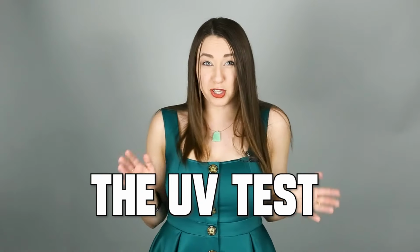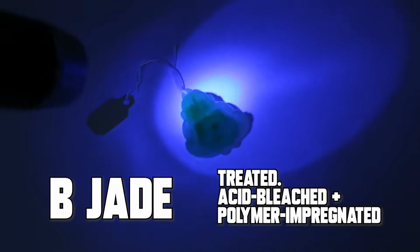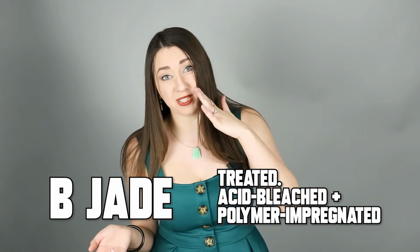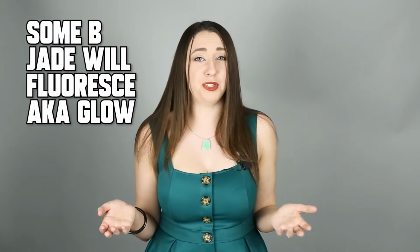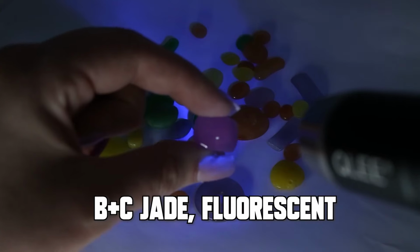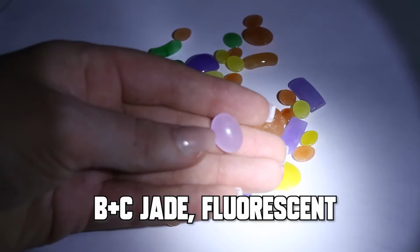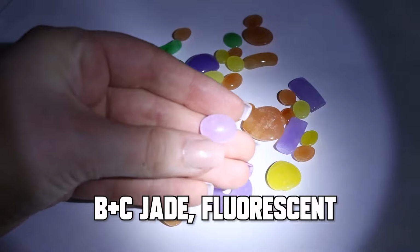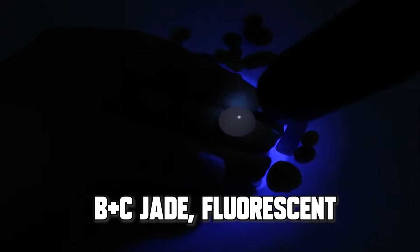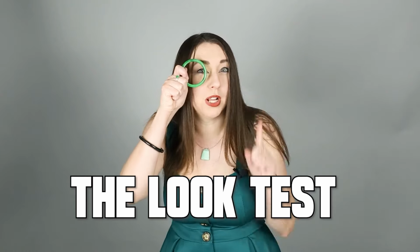Number 3, the UV test, or the blacklight test. There is some truth to this one, but be careful. Sometimes B jade, also known as acid bleach and polymer resin impregnated jade, will fluoresce under UV light. But as you can see here, these are all B jade, but not all of them fluoresce. Also, some natural jadeite has been known to fluoresce slightly. So if it's super fluorescent, that can be an indicator, but if it doesn't fluoresce at all, that doesn't really mean anything.